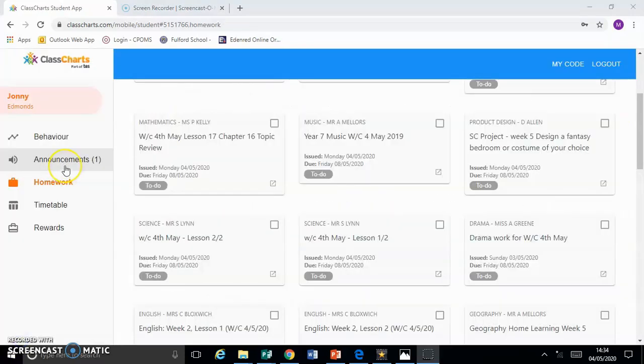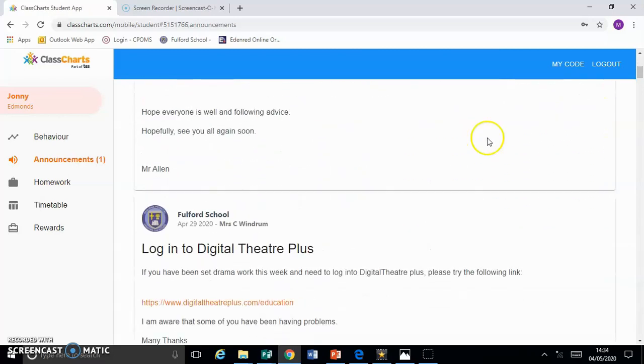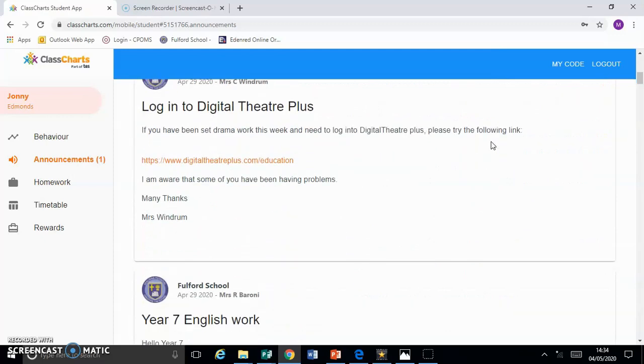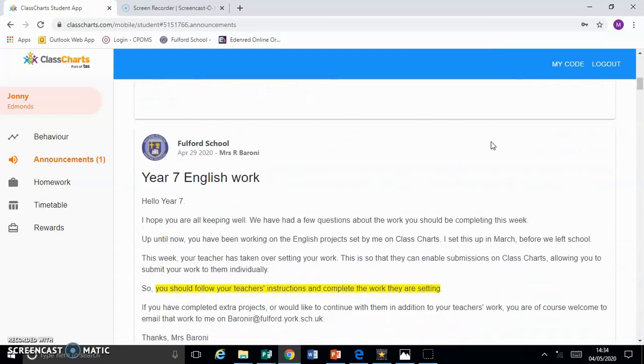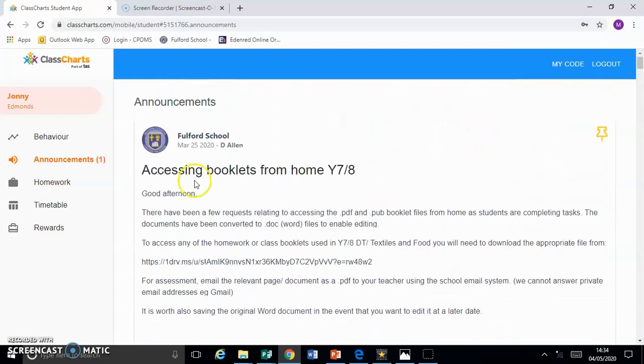You'll have noticed that there's far fewer announcements coming through, so we've asked staff not to use announcements unless they're absolutely necessary, so you won't be receiving any work through the announcements section. All of your work will be set through homework. And what's worth noting on your announcements is this little pin icon here. So where an announcement has been pinned by a member of staff, it'll sit at the top of your chronological list of announcements. So once you've got past those that are pinned, you then get into a chronological list, date order of the announcements which are there.